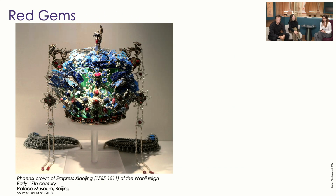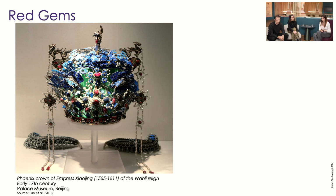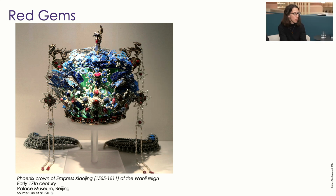So we wanted to talk about the gemstones that are set on these pieces, and first of all about the red gemstones, because red color is important in China, right? Yes, red color is very important. It's an auspicious color associated with the sun and with south exposure. So it's very auspicious and very appreciated by Chinese people.